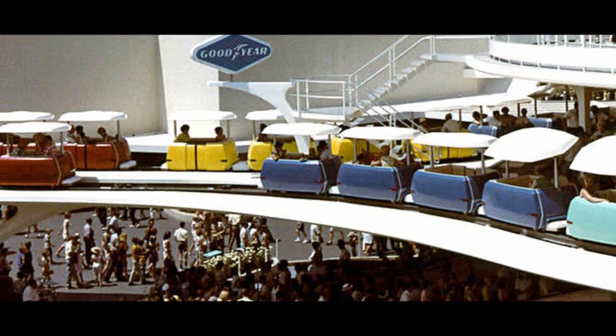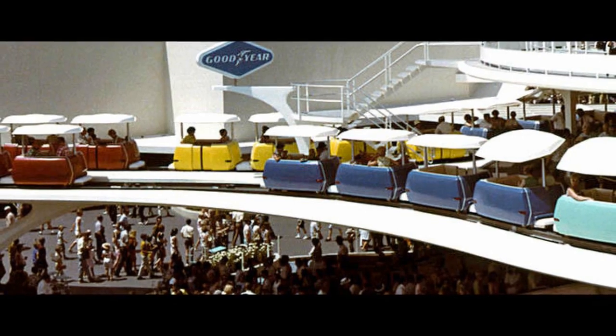Were they bigger on the inside of the cars? I think they were, actually. At least the glove box was.